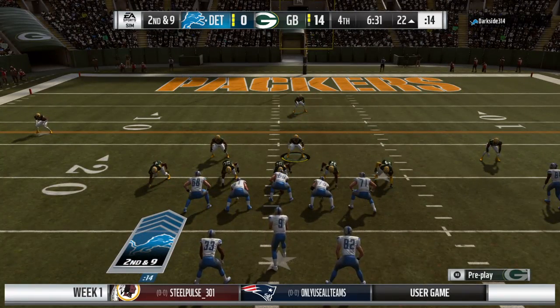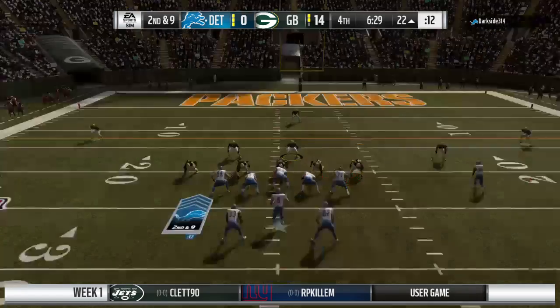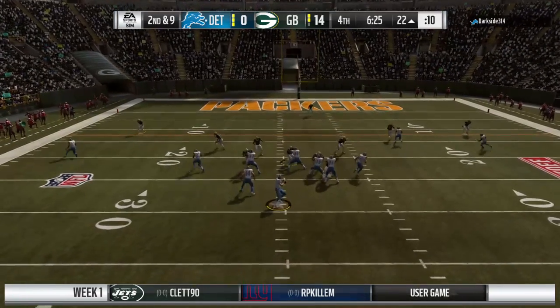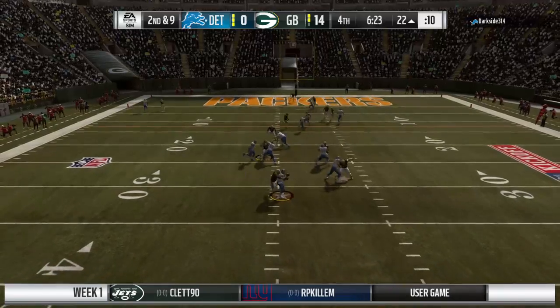In fact, before the game, he was talking to us, and he's like, hey, these pants make me look fat? And we said, nah, man, you're just a whole lot of guy. He is at well over 300.